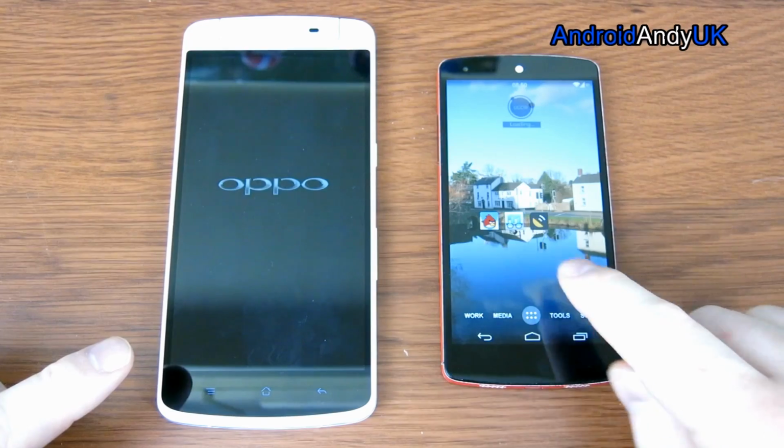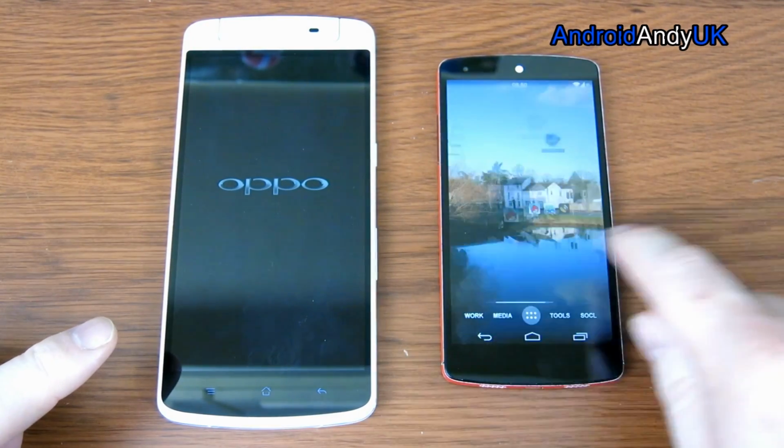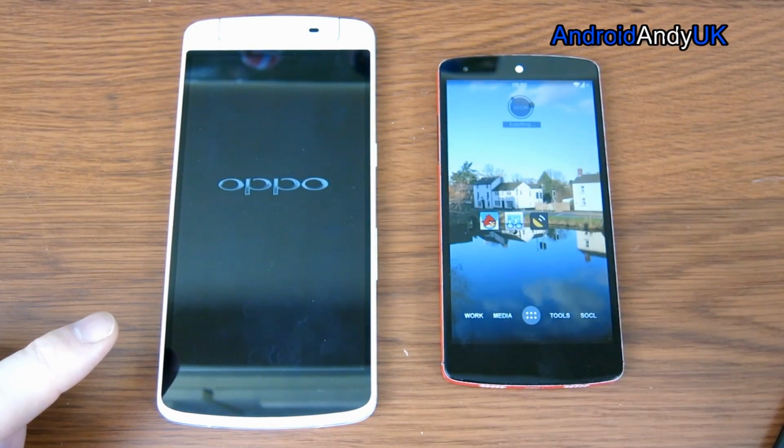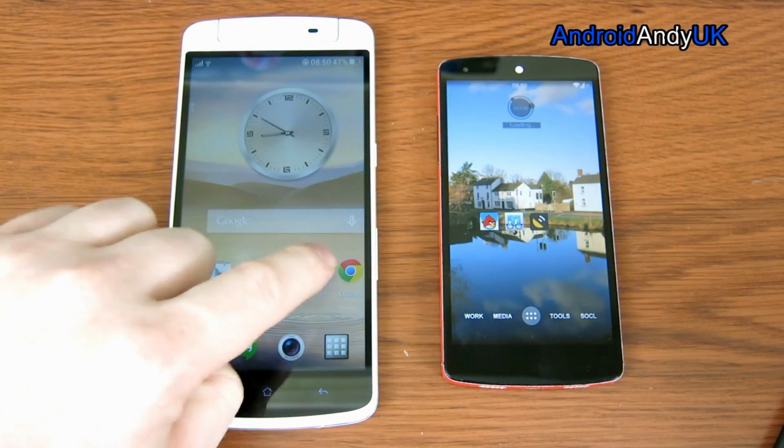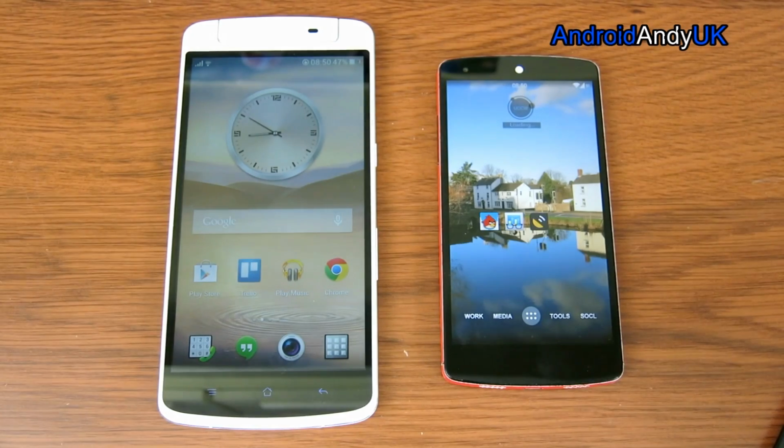So the Oppo, so the Nexus 5, and there we go. So the Nexus 5 clearly won that one.